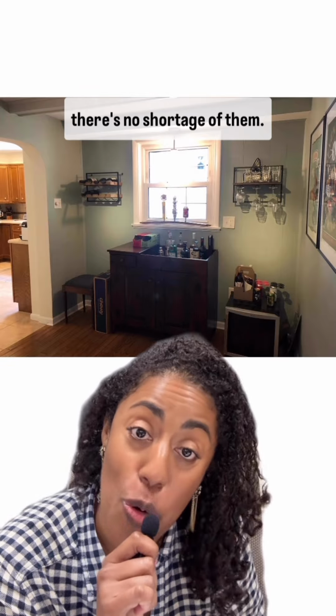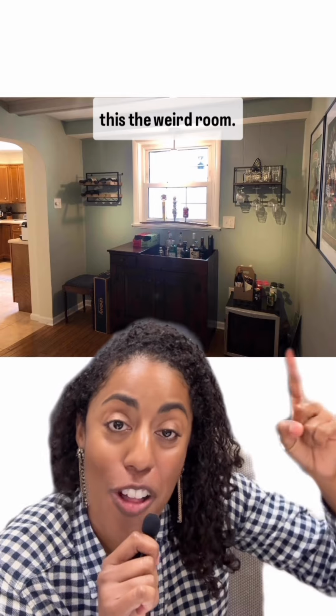One of the things keeping my design firm in business are really bad additions, and there's no shortage of them. Our client came to us calling this the weird room.